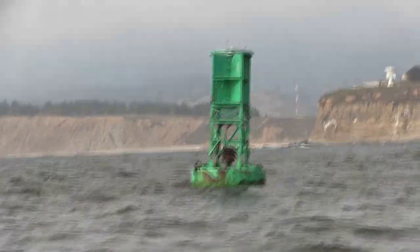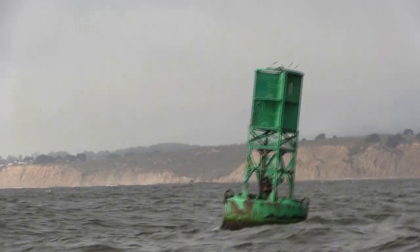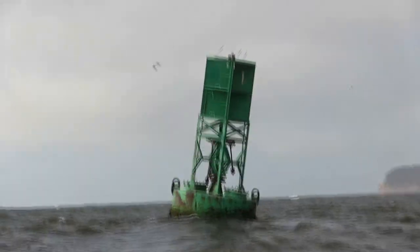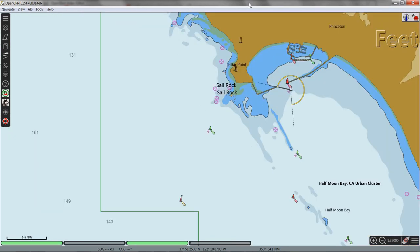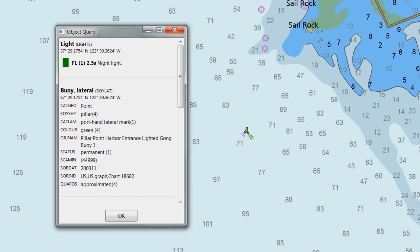This green buoy is the Pillar Point Harbour Entrance Lighted Gong Buoy number 1. Marking the beginning of the entrance channel, at night it shows a flashing green light. The light sequence is a single flash every 2.5 seconds. In addition, this buoy possesses a multi-toned gong, a significant advantage to the fog-bound seafarer of bygone years.